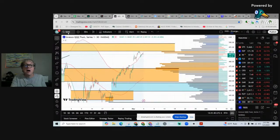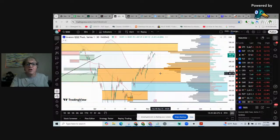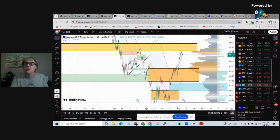If you wanted to dip buy on the Qs, this happens all the time. You'll see a pullback to the prior POC, point of control. 473 would be a decent place for a dip buy, and then underneath that, 453, somewhere around this open gap down here. I would imagine buyers would be in both of those places. We'll see, though. I've been surprised before. All right, let's look at Bitcoin.